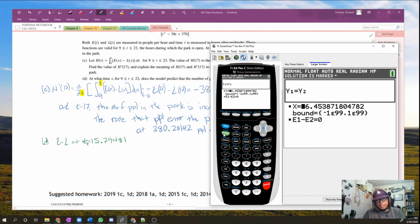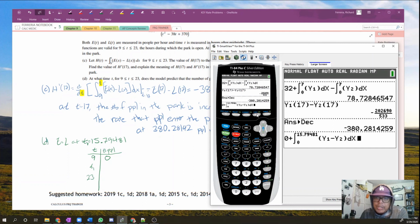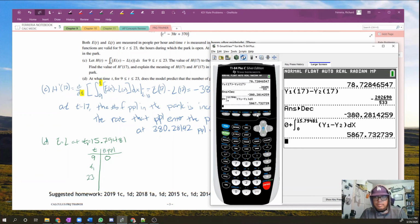I've already labeled it as T1. So now I just need to make my table and check how many people are in the park at our 3 relevant places. Let's make our table. We already know that at t equals 9, there are 0 people in the park. What about at t equals 15.79481? I'm going to save a little space here and just do the integral of y1 minus y2. You should know that that's exactly the same thing. And we get that number, 5,867.